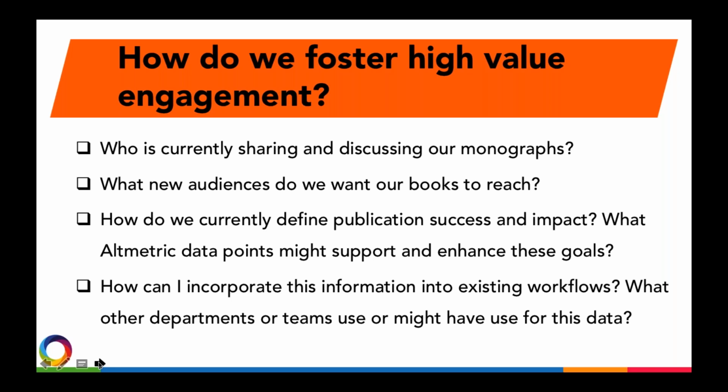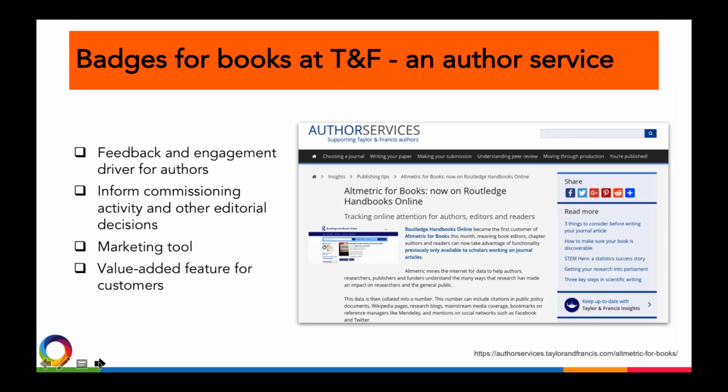And then finally, just think about other departments as well. So if you're coming from an editorial standpoint or you're commissioning, are there other folks at your organization that might also find benefit from this data? I really think Altmetric data can help inform the entire publication process, from that initial idea and thought and strategy, to that assessment afterwards. And then I want to hand it over to our great presenters today, but just a couple screenshots and examples of ways that different publishers are sharing information about Altmetric and Altmetric data.